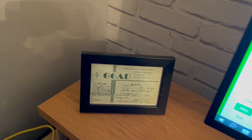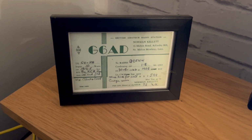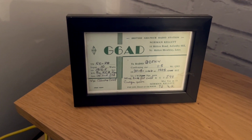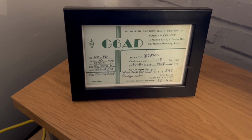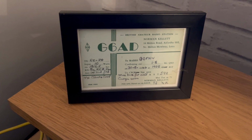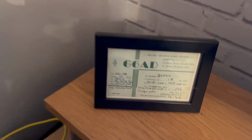Behind there in that frame is one of my prized possessions. That is an original G6AD QSL card from 1946, and I have to say a big thank you to Keith.